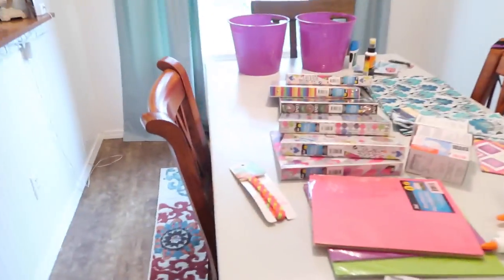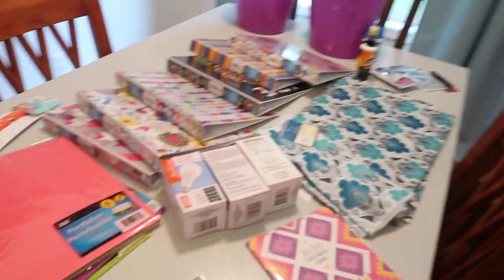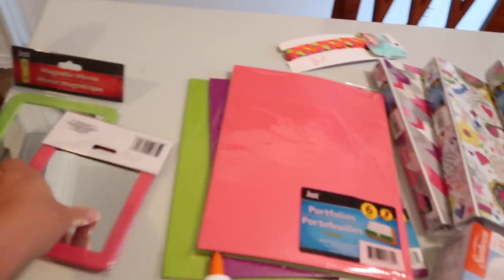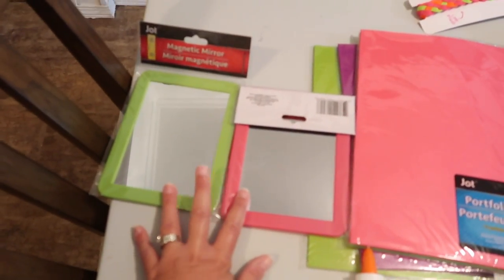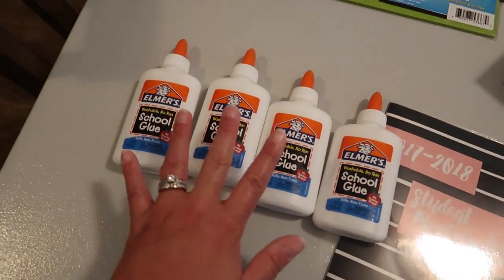Anyways, I went to Dollar Tree yesterday and then I got a box from Children's Place for the girls. So I'm going to show you guys that really quick before we leave to go shopping. Okay, so of course they're getting their school stuff out at Dollar Tree. And this year they are not going to the school that has uniforms anymore. So they will have their own lockers and their own stuff. So I got them each a locker mirror, 3 2-packs of folders, 4 glues.